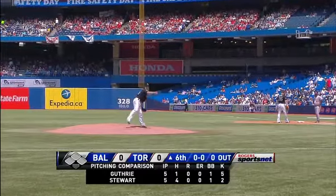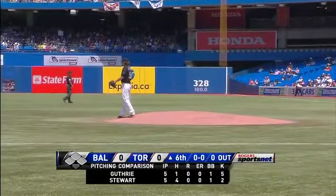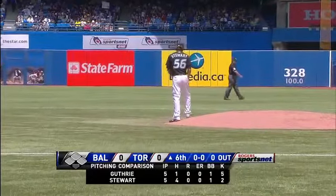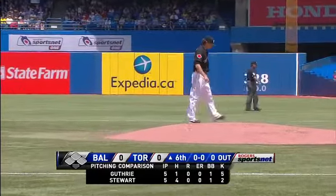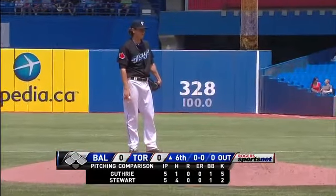Five innings. Guthrie has helped the Blue Jays to a single hit. Zach Stewart, making his major league debut, has been very good as well. Yeah, five innings, four hits for Stewart. Defense has helped him out with a couple of double plays.